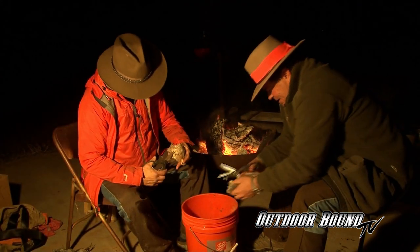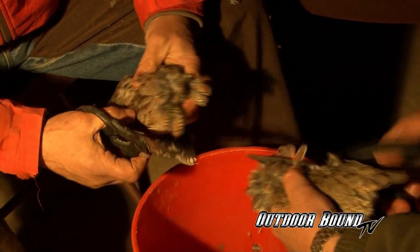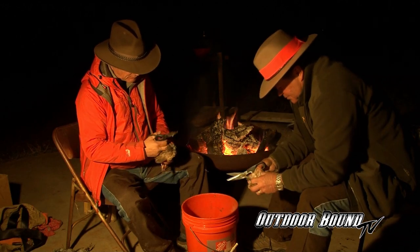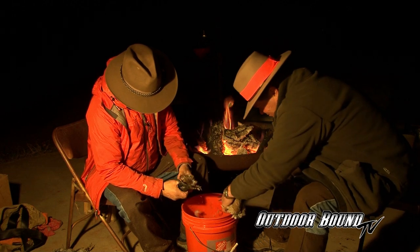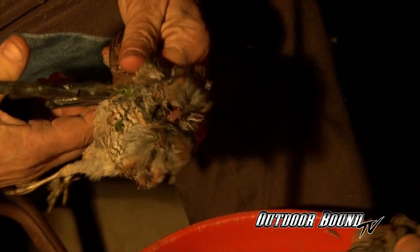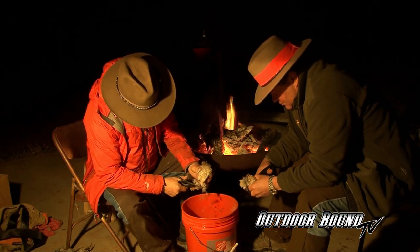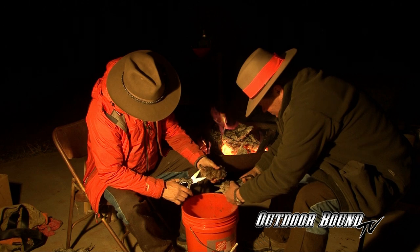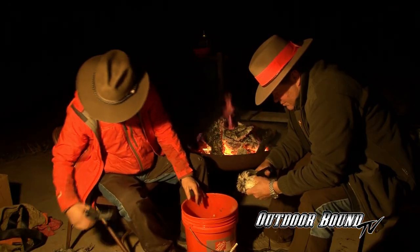Yeah, the best way I've found to clean a quail has to do with how you cook them. So it goes in stages. You cut the head, the wings, you clip the feet, and then the tail, and then you just do this in stages.